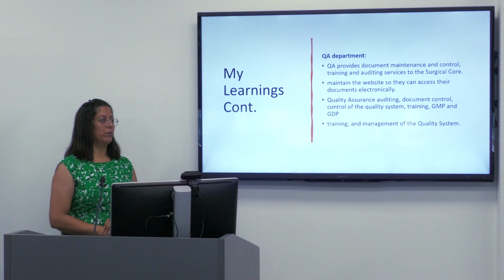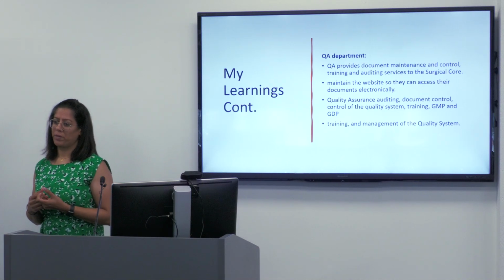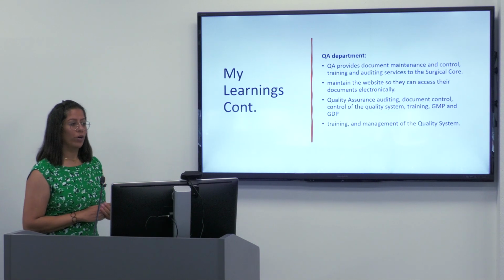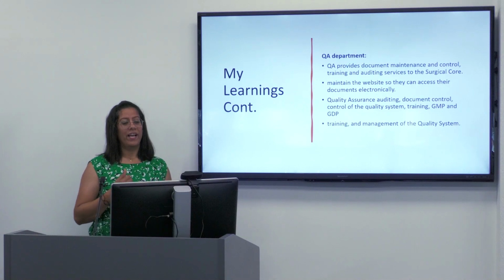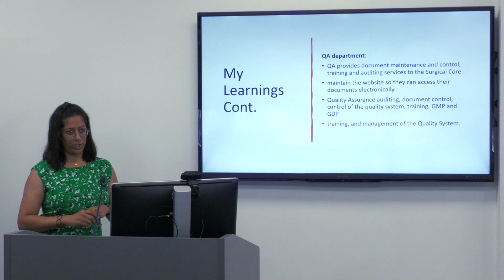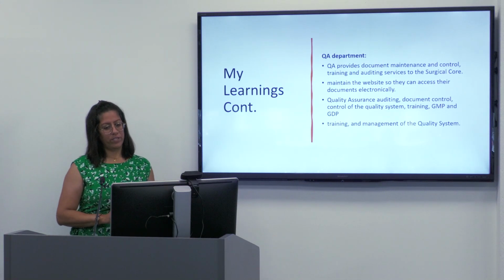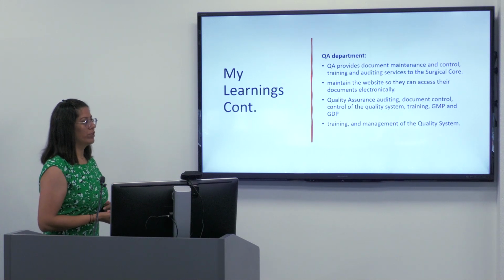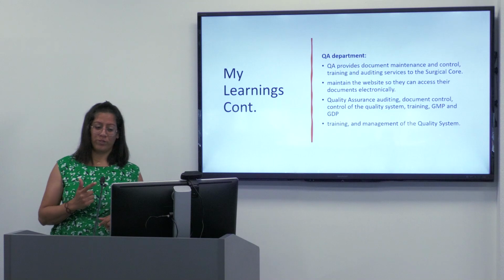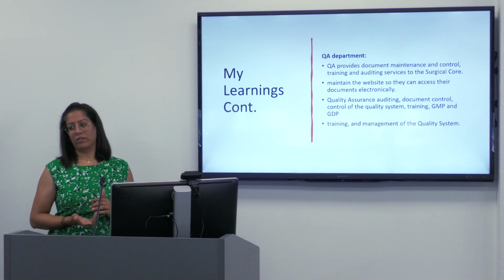Other things I learned about this department are the quality assurance department and the quality control department. They're the pillars of this core. They work together, and what are their duties? For quality assurance, they basically work on the documentation. So they maintain, control, train, and audit services to the surgical core. They also maintain the website, quality assurance, auditing, document control, control of the quality system, and many more. So mostly they are working on the website and the documentation.